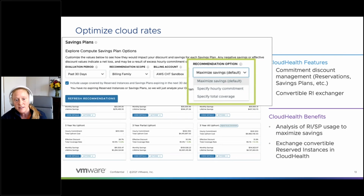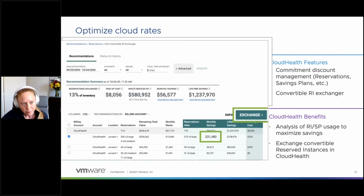So we'll take in those KPIs and we'll spit out for you details of what each option will save you, what it will cost you upfront, what your effective discount rate will be, and your total coverage rate. And we can take into account existing reserved instances and savings plans that you already have. So then you can click on the option that looks best to you and drill down even further into the recommendation. So this is a really robust feature that can help you choose the optimal savings plan for your business and then help you manage those plans on an ongoing basis.